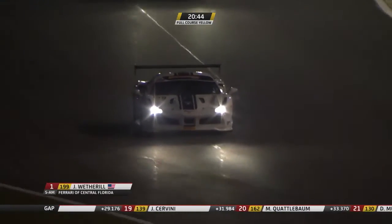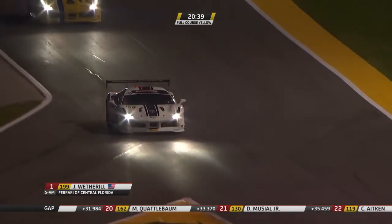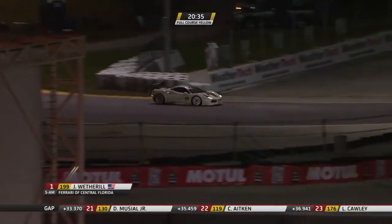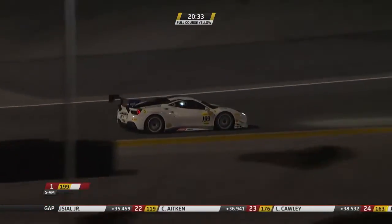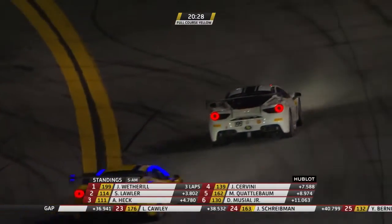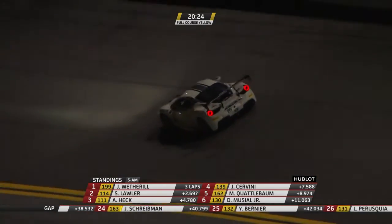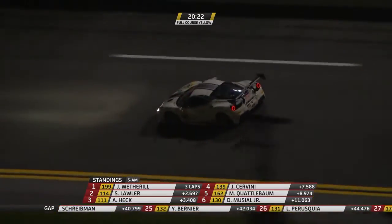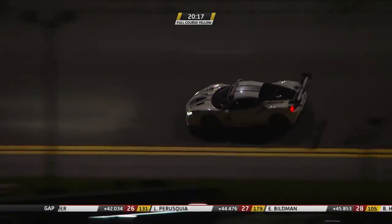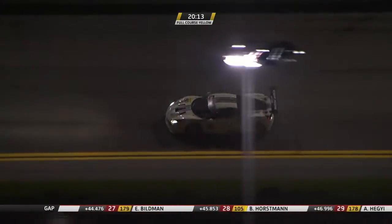So let's take a look at the 199 car of Justin Weatherall then. The Ferrari of Central Florida driver, who is leading in terms of Shell AMs in this race, as you can see. Greg and I have talked about the canvas that the Ferrari 488 Challenge car offers in terms of ability to put a real stamp of your own livery onto the car. And do you know what? The really rather simple white of the 199 car really appeals to me. It's Weatherall from Lawler, who's P2, then it's Heck, and then Cervini and Quattlebaum.